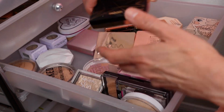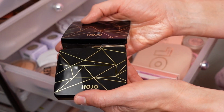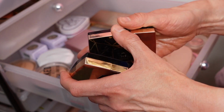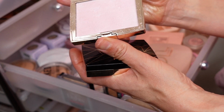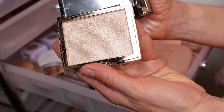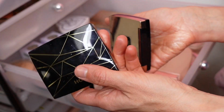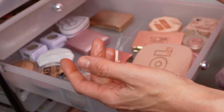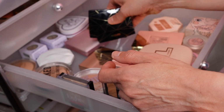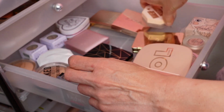Then I got two Hojos here. That's a gift from Anne-Marie. These are real nice. You guys probably know what they are. I'm not gonna swatch them. They're amazing. They're blinding. I got a pink one. I got this golden one. I think it's a dupe of ABH or something. So we got two of these, and I'm gonna put them next to the inexpensive makeup.